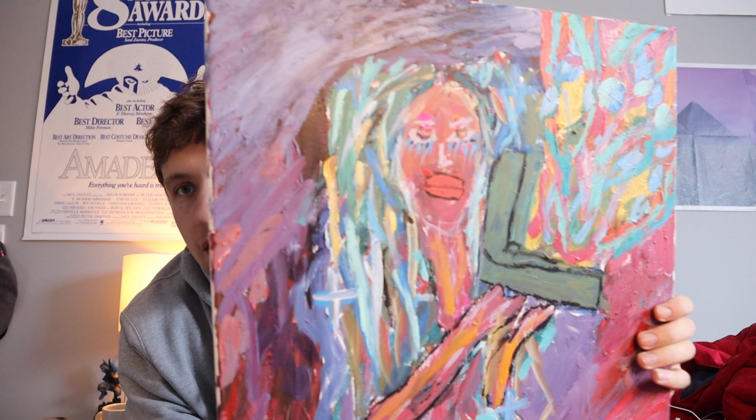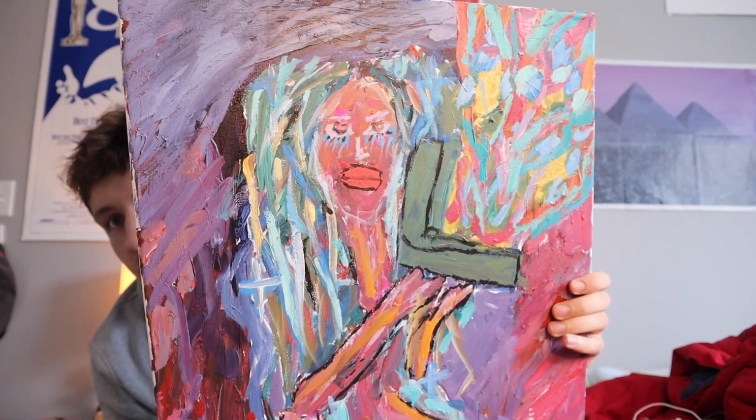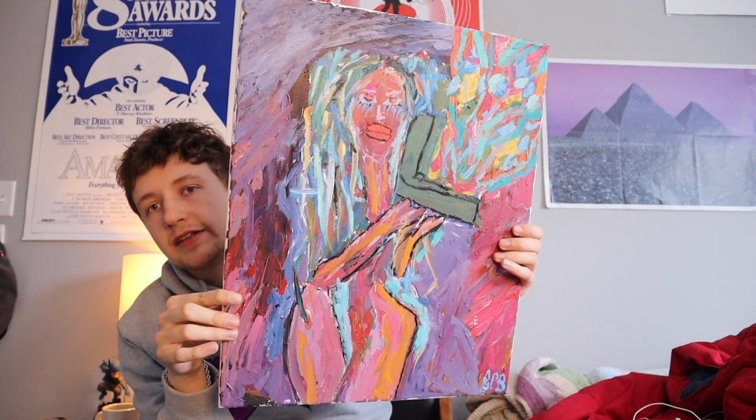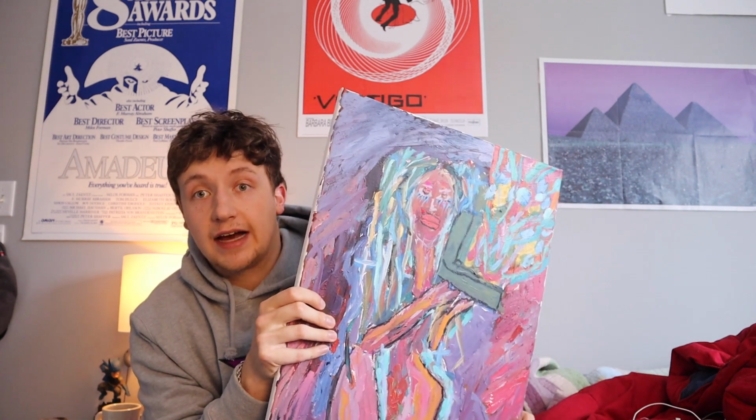I put the face, that colorful face, outside the box. The legs are supposed to be a little promiscuous and sexual, and bring out that feeling of, ugh, what am I doing with myself? So yeah, this has been my art showcase of the last few paintings that I've made. I'm still making some. Stay tuned.